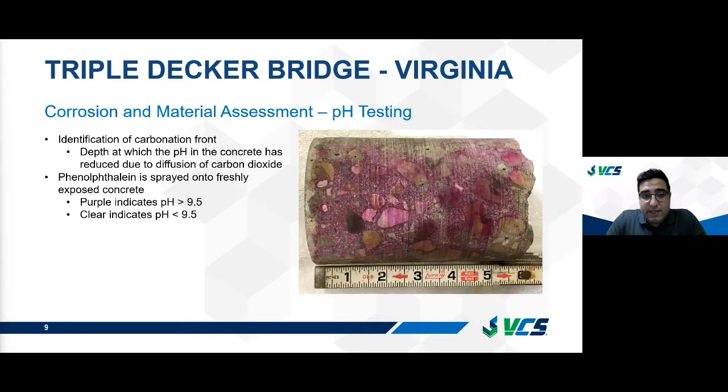In the areas where we collected concrete cores, we used an indicator to spray the core and identify if the pH level of the concrete is relatively high, which indicates a low probability of corrosion activity, or if the pH is low, which could cause corrosion activity. This is carried out by carbonation. Typically, when concrete carbonates, we can see the change in pH level. In this core example, the first quarter of an inch is probably carbonated, but it's not really a concern, because the rest of the core has a very high pH level, above 9.5.